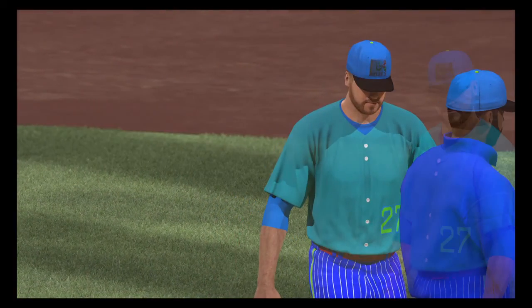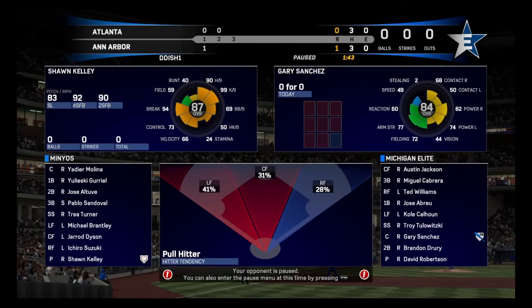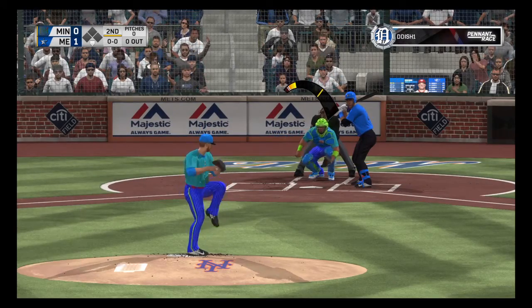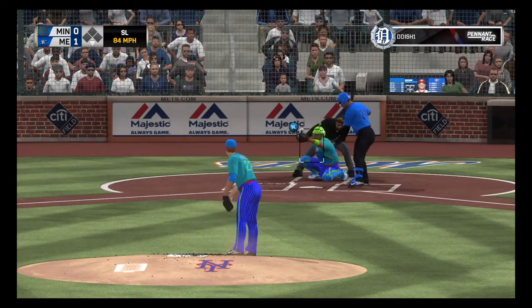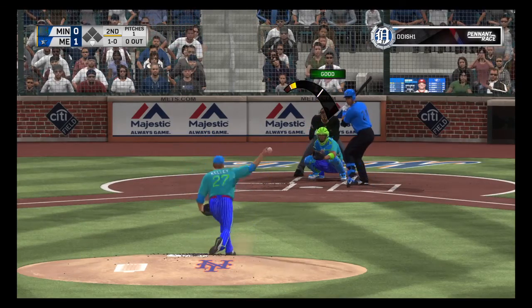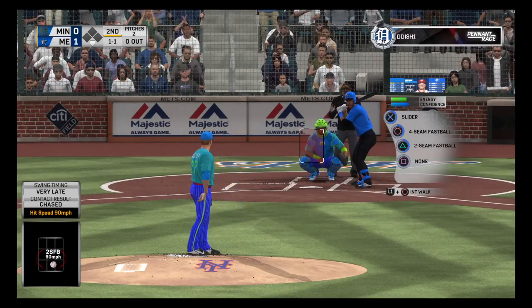Sean Kelly, a 6'2" right-hander, jogs in to take over on the mound. At the plate, Gary Sanchez. He'll get us going here in the bottom half of the second. And a ball, 1-0. Now that was a good pitch to lay off. When it starts on the outside half of the plate, that slider right there, you know it's going to continue to run off the plate.